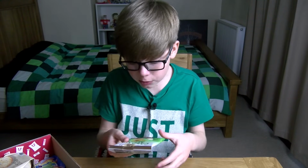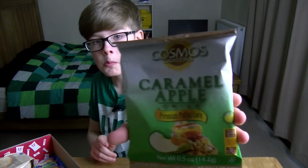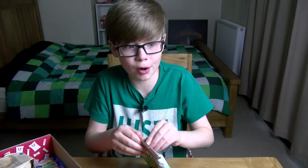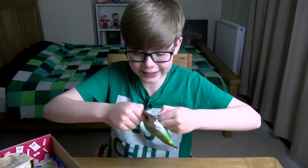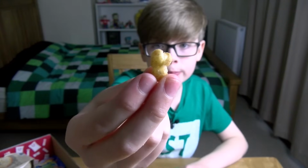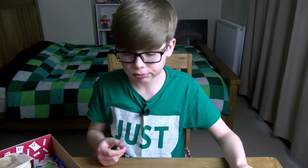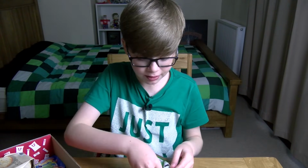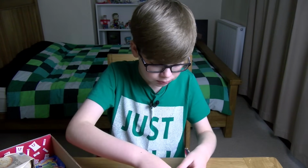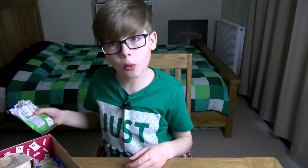Caramel apple, but I think it's caramel apple like popcorn or something. Caramel apple crisp. Puffed corn though. It's not popcorn, it's puffed corn. It's a completely new thing. Ooh, it smells good. Caramel apple. Oh, it's caramel apple popcorn. I was about to say puffed corn. Just too good. This is Heavenpak. This is Heavenpak. Mmm. Oh wow, that's good.